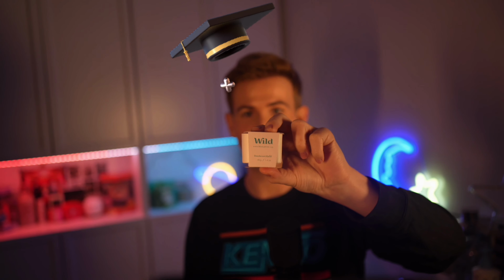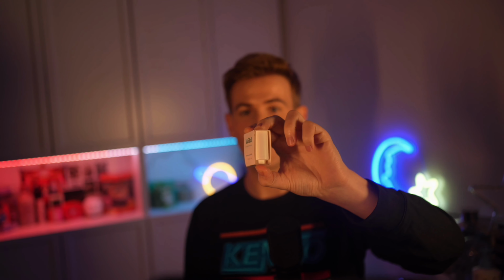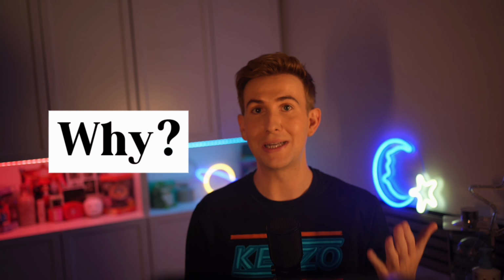It's time to go to school and deep dive into every single ingredient from one of the Wild deodorants. This will give us a really good idea of what is within these products, why each ingredient is in, what it does for our skin, which to watch out for, and which I like the sound of.